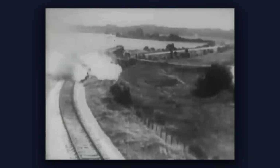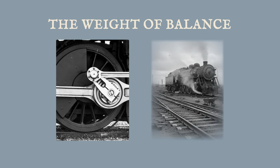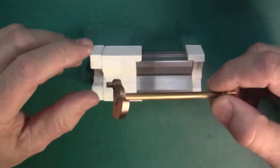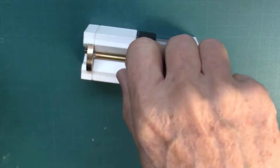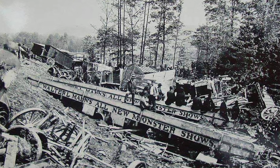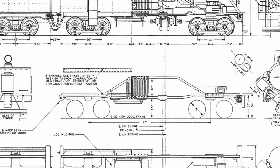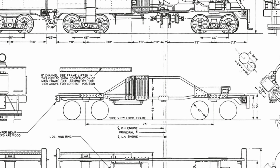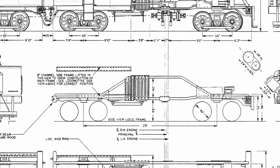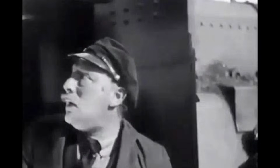Adding counterweights solved one problem, but created another, just as dangerous. The quest for balance had turned into a battle between speed and destruction. Every attempt to tame the locomotive's power seemed to bring new headaches for the people who built and maintained the railway. The need for a better answer grew with every battered rail and every night spent repairing the damage. The solution would have to come from a new way of thinking about weight, strength, and motion, one that could finally break the cycle of damage without sacrificing the speed and power that made steam locomotives so revolutionary.